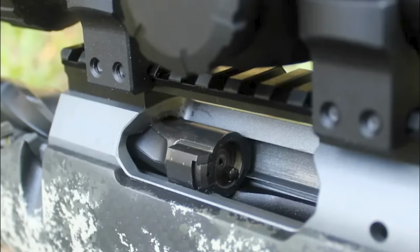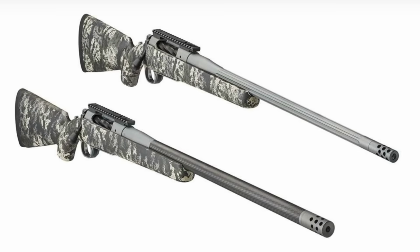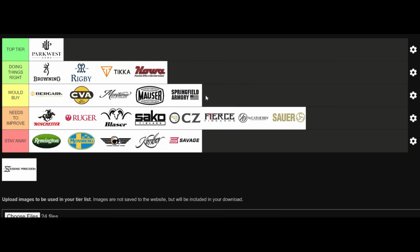You know, for a rifle over $2,000, I expected bedding or a chassis and a better extractor, to tell you the truth. But the rifle shot and functioned great, and the feel and the balance of that Springfield Boundary rifle was just perfect. So I'm going to leave Springfield here in the would buy tier, even though I think there is either room for improvement or they need to pursue maybe a lower price point.